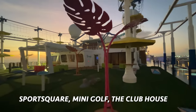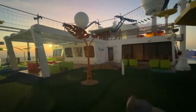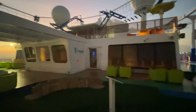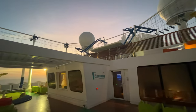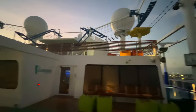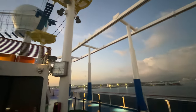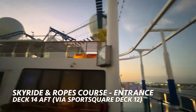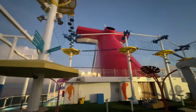You know, I thought we'd show the mini golf, the ropes course. And of course, right there, straight ahead, that is the clubhouse sports square. But you can see the ropes course up in there. And then out on the outside, let me see if you can see it. Yeah, right here. You can see the track. I'll have to get the name of it here in a minute, but I've seen them. You cycle around in this thing. You're on the outside of this. Great shot of the funnel.